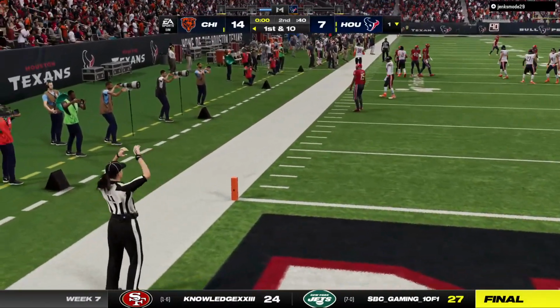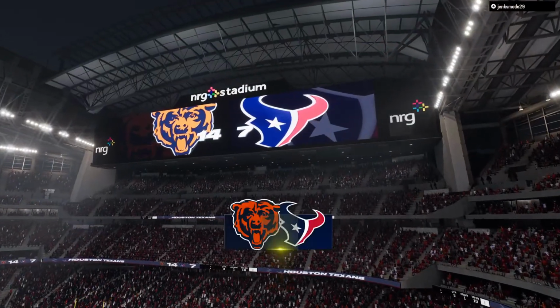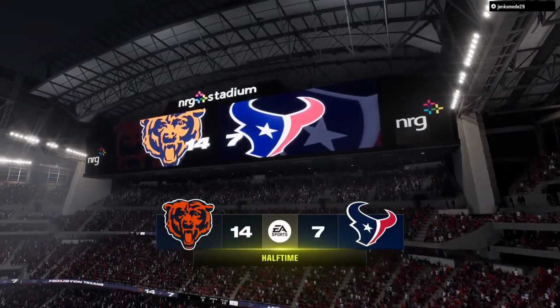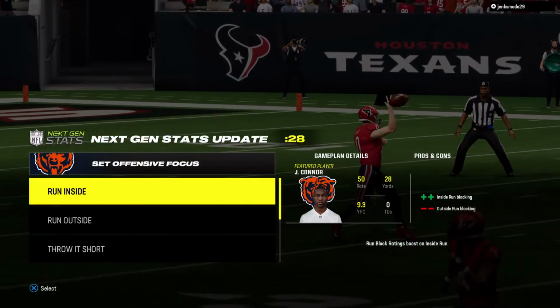And did he put that on a dime? He did. Wow. Out of bounds at the 1-yard line. First half in the books. You're watching the NFL on EA Sports.